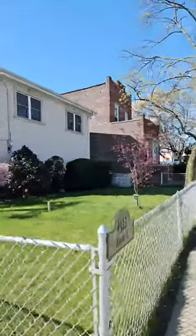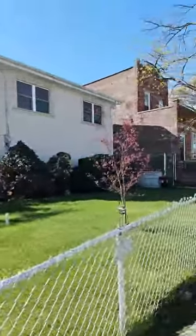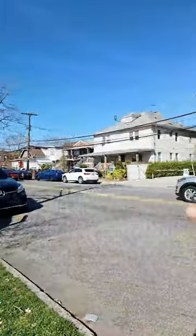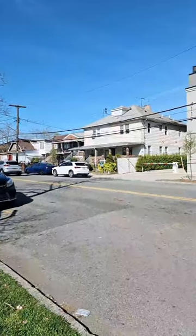One of my favorite parks. Beautiful homes in this area. And that one was up for sale and now it's sold. You see, you can get one.